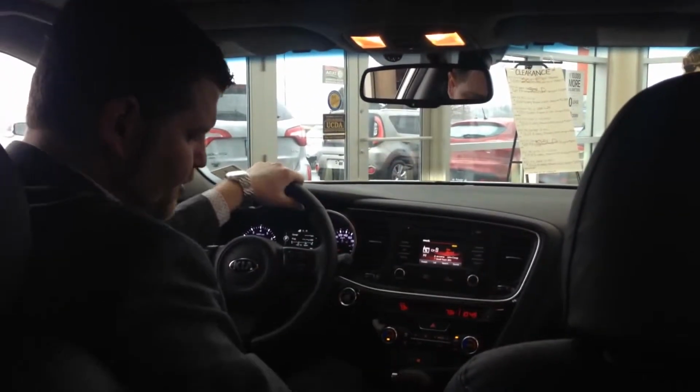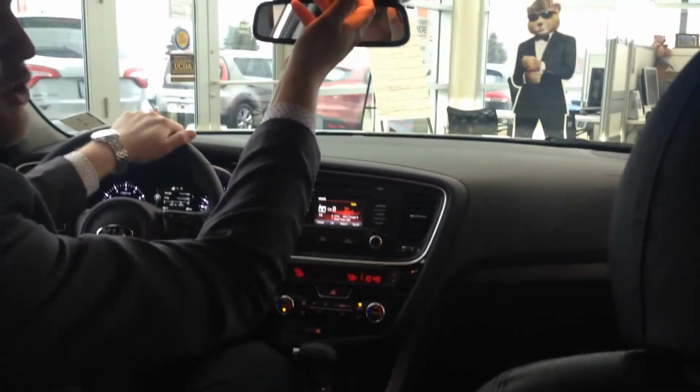There is an auto dimming mirror here, so if anybody has their brights on you, this will dim automatically for you. We also do have the panoramic sunroof, which if we open this, you can see both covers will open and your front glass will open as well. The back one is fixed.